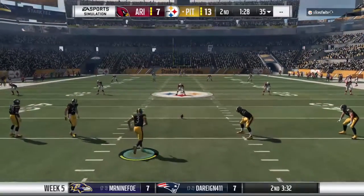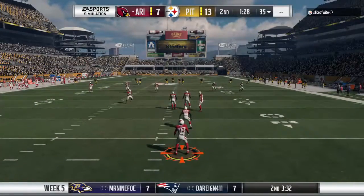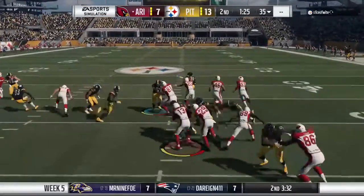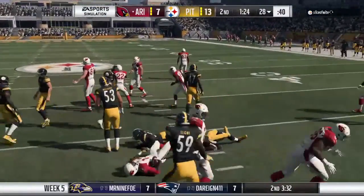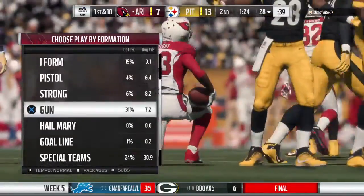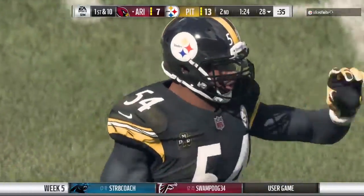Here's Franks now to kick this one away. This is taken at the 3. And he's up across the 25 and down at the 28-yard line. Arizona getting ready to go as they take the field. And they're coming off a 3-and-out, my friend.